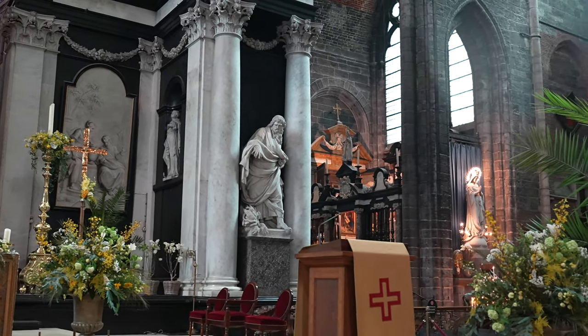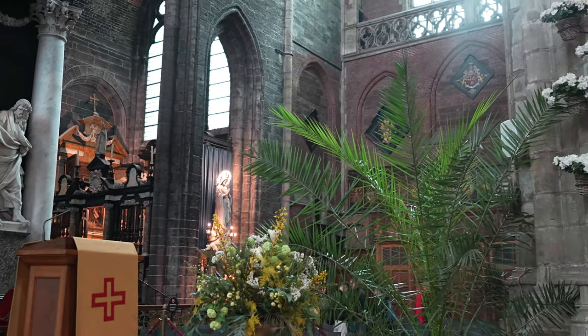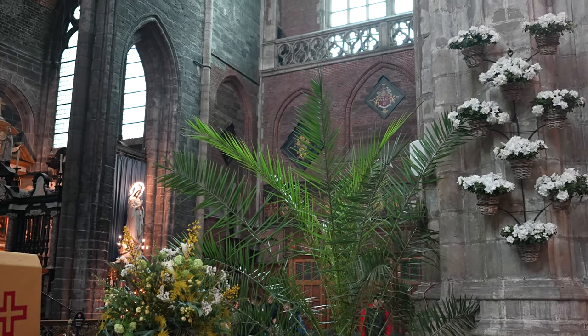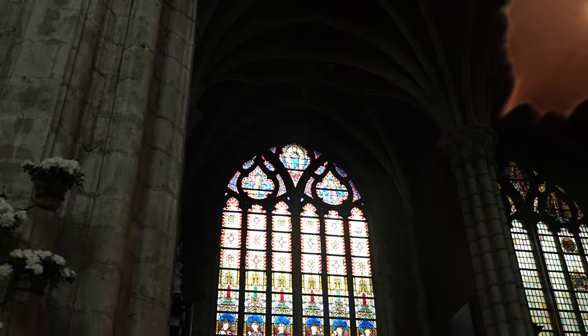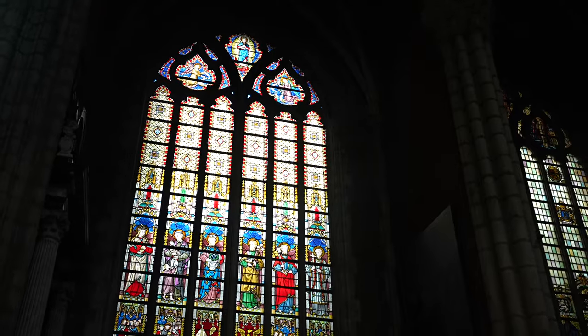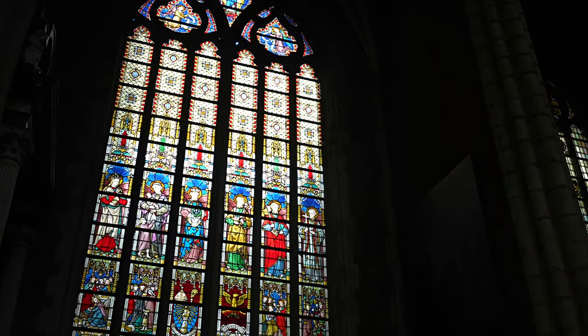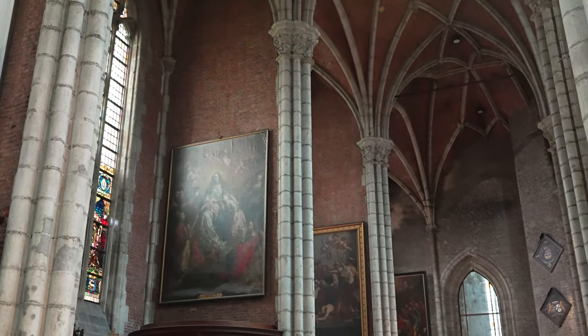The cathedral underwent a major restoration in the 19th century, which included the addition of new stained glass windows and the rebuilding of the north facade in a neo-Gothic style. In the 20th century, further renovations were carried out to restore the cathedral's interior to its former glory. Today, the interior of the Sint-Baafskathedraal remains a stunning example of Gothic architecture and a testament to the artistry and skill of the cathedral's builders and artists over the centuries.